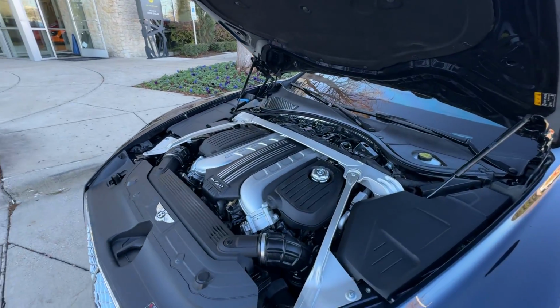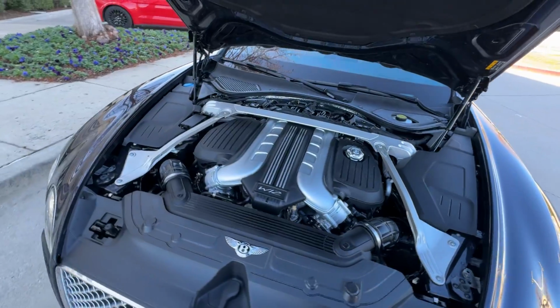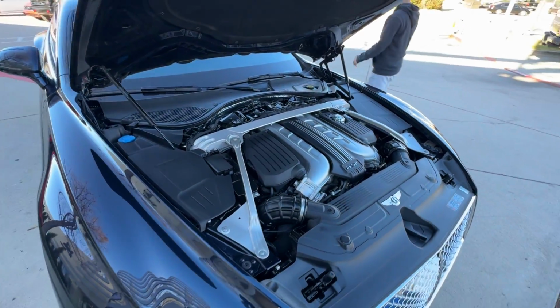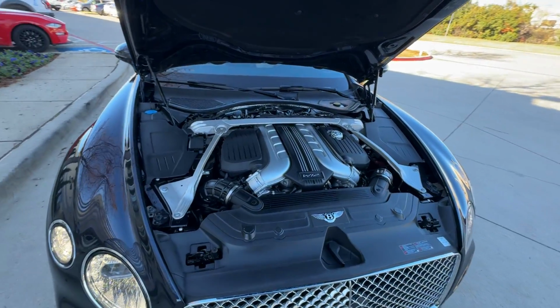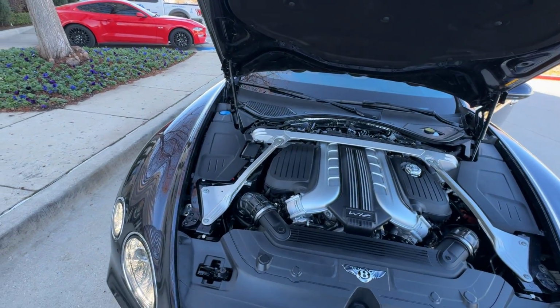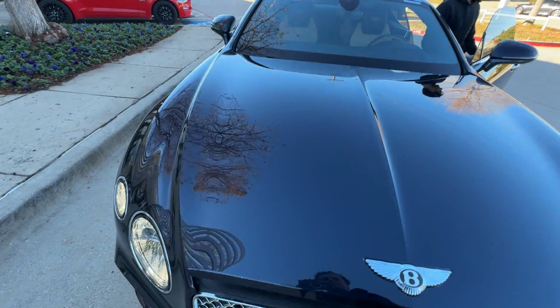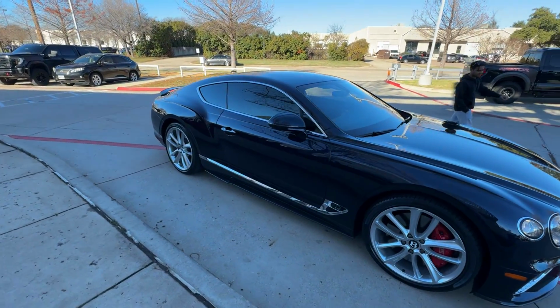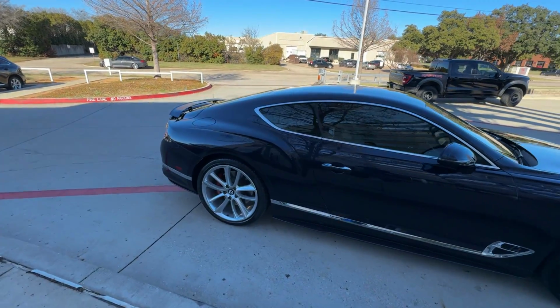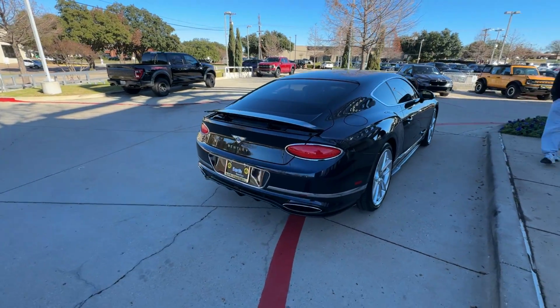And one thing about these newer Bentleys I love is the oil cap has the Bentley logo in it, which is not really on any other vehicle. Ferrari doesn't do it. Maserati doesn't do it. Lamborghini doesn't do it. Of course, a Bentley is a lot nicer than a Maserati, depending on who you ask. This thing is freaking sweet. And for a 12-cylinder car, it is very, very tame. Of course, you could change that really quickly, but I don't know if I'd recommend that.